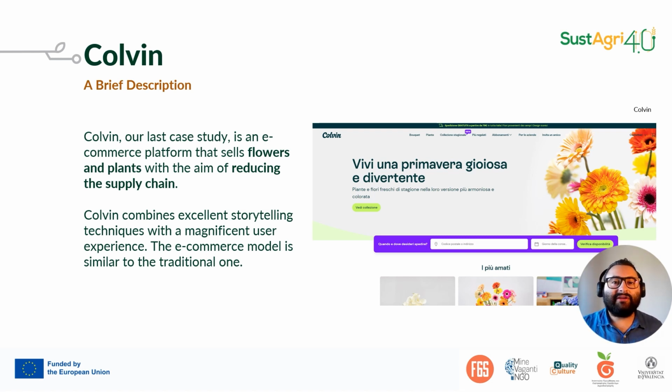Colvin is a unique e-commerce platform that sells flowers and plants. The sales system is straightforward, not too different from that of Cortilia. However, effective storytelling and the user experience design down to the smallest detail make Colvin one of the best examples of e-commerce in all sectors.